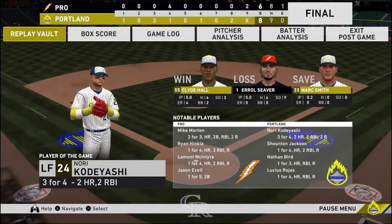Here now is our final line score. First, for your victorious home team, 8 runs, 9 hits, no errors. They left 2 men on base. For the visitors, 6 runs, 8 hits, 1 error. They left 5 men on base. Time of the ball game, 3 hours and 42 minutes.